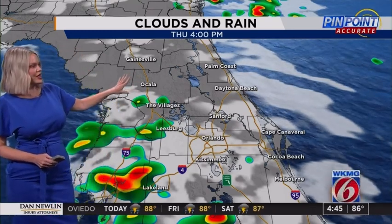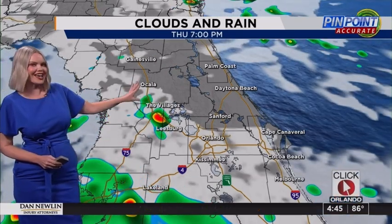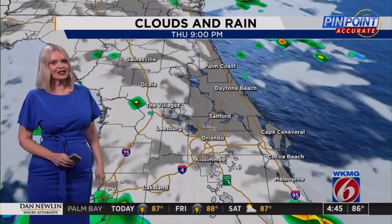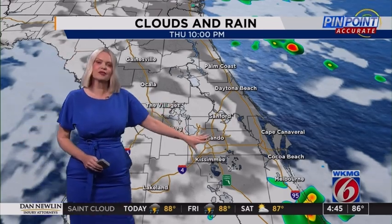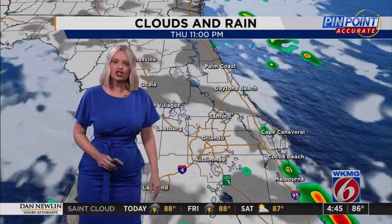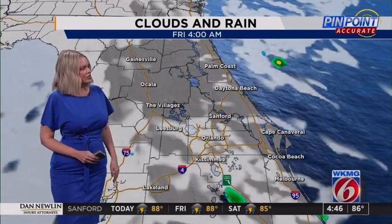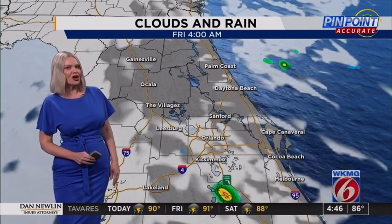Here's how that looks on your clouds and rain forecast as we start the clock for you at 4 o'clock. This model's done pretty well with our showers today, so we still can't rule out a few more isolated showers popping up around 7, 8 o'clock, especially across our western counties. Then by 10 o'clock, I think we'll see some of those isolated showers moving onshore in our coastal communities, and even overnight we can see a few coastal showers with skies partly to mostly cloudy. 4 o'clock tomorrow morning, you could see a shower along the turnpike in Osceola County, but overall, I think most of us stay dry through the overnight hours.